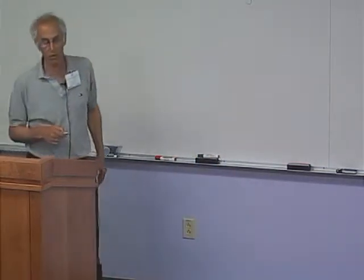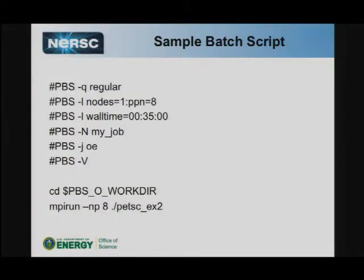And then finally, this is what a batch script looks like. You can just copy this and paste it into an editor session. You put your own executable in here, your own job name, and that's it. Any questions? I'll be walking around trying to help everyone out. We'll get through this. Samir.